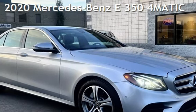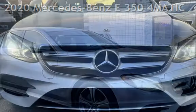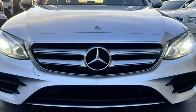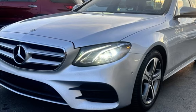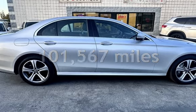Presenting a pre-owned 2020 Mercedes-Benz. This four-door sedan has a four-cylinder, 2.0-liter i4 engine, with all-wheel drive, and an automatic transmission. This Mercedes-Benz has less than 100 to 1,000 miles on the odometer.